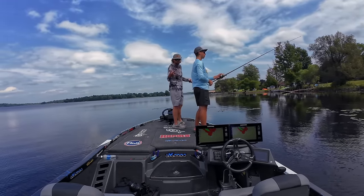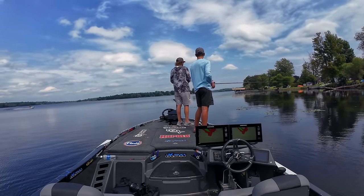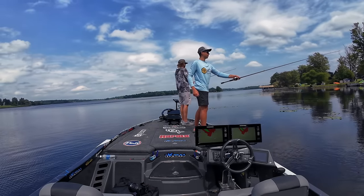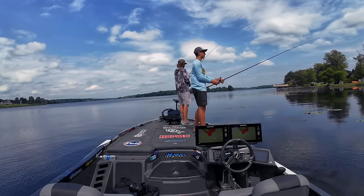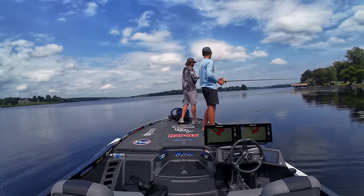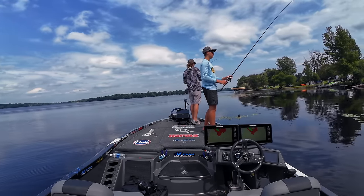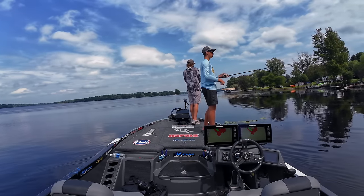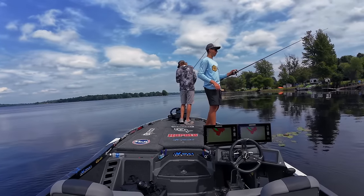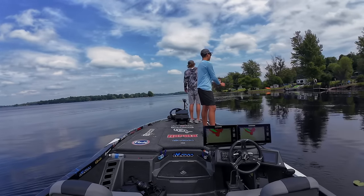I'm calling it. We're gonna catch four before we get to that boat dock. Unless we get ran over by a jet ski, then we won't. Four steep based on how many bites we've had in it. Yeah. Pretty steep. It's pretty high. Should be one of the best places on the lake right here.